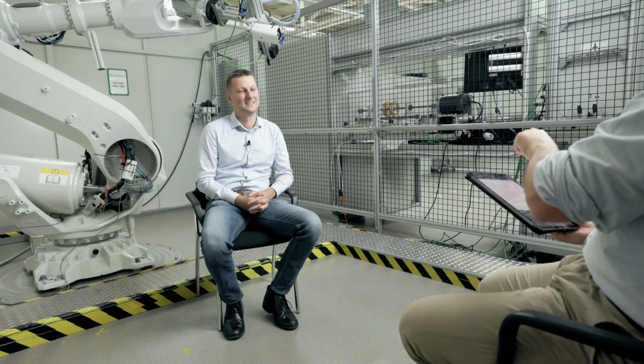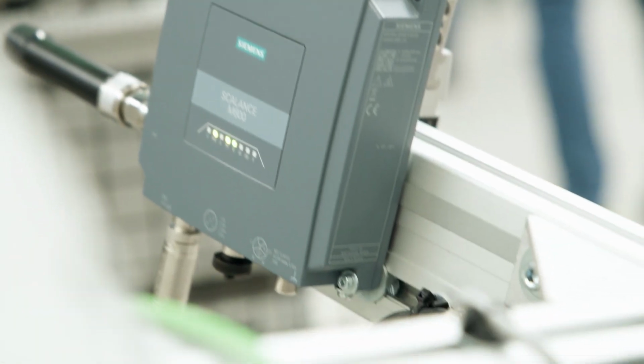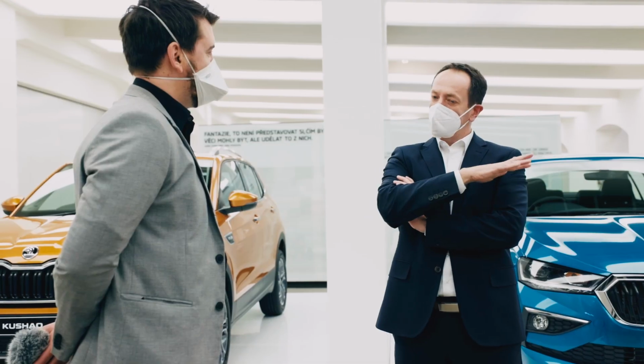On the Vodafone side, Otto Zeman, IoT Solution and Service Lead, was in charge of installing the new 5G network in Mladá Boleslav. In this episode of the Simply Clever podcast, we explain why big producers such as ŠKODA might benefit from 5G networks and what advantages this technology brings to the automotive industry.